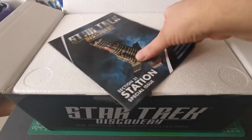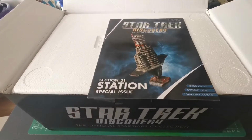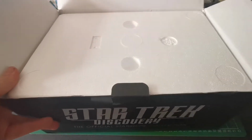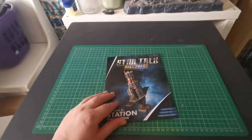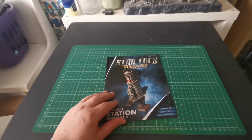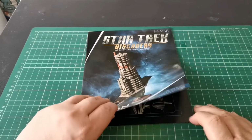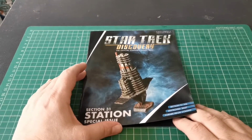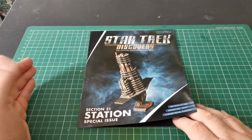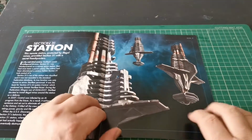We have a little book, which is the sort of standard small size, which is what they did. Let's put the box aside for a sec and go through the book. So we've got, this is from Season 2 of Star Trek Discovery. This is Section 31 Space Station, or its headquarters, should I say.